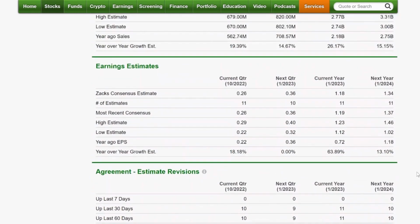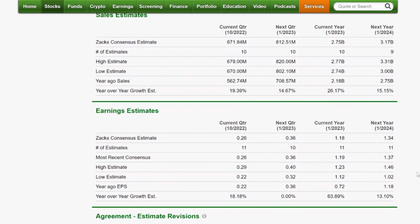Let's cheat a little bit and take a look at our growth. And I can see right here, boom, 26% top line growth this year and 15% next year. So still in the double digits next year, and we still have a little time for analysts to raise their expectations for next year as well.